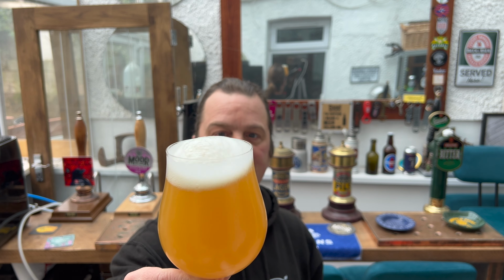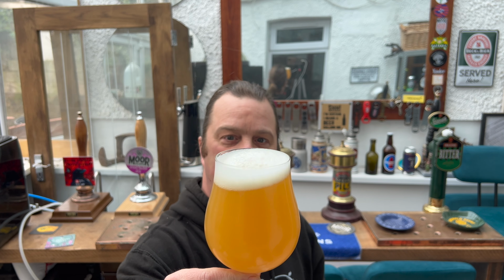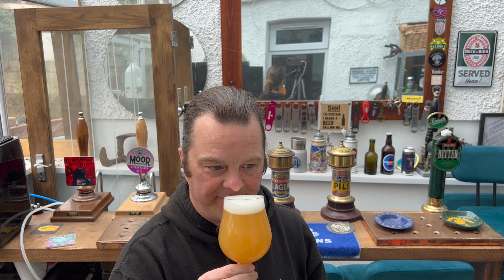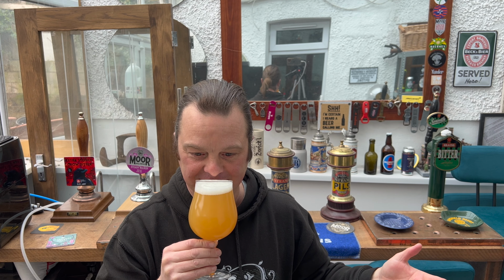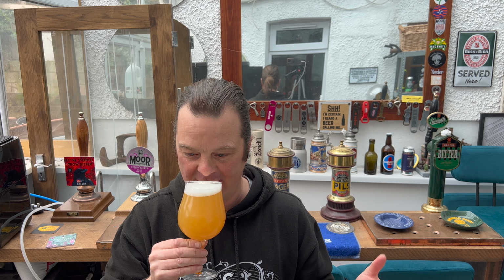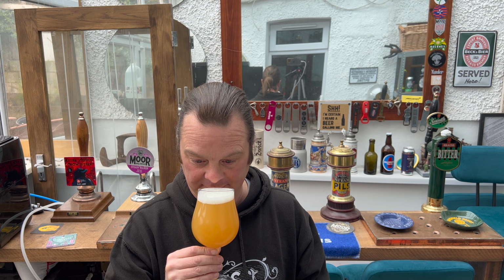Looks and sounds fantastic, doesn't it? Absolutely fantastic. There's no real kind of big bits of sediment in the glass. Shall we get the aroma? Yeah, it's like next level. I've got no mirror in front of me, but I can feel the smile on my face. I can't get rid of the smile. That is just truly wonderful aroma in this beer. The mandarin, as they mention. The sweet pine, as they mention. It smells incredible. Shall we dive in? Cheers, everybody.